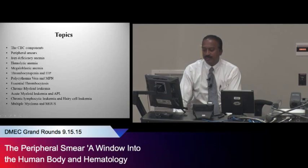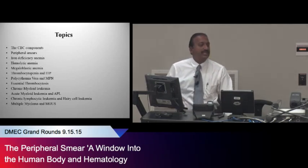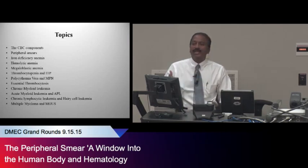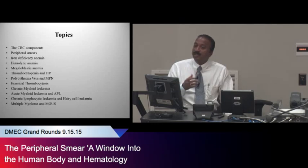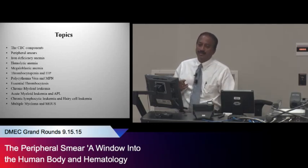So we talked about the CBC and its components. We talked about the peripheral smear, normal. We looked at a lot of abnormal smears. We looked at iron deficiency, hemolytic anemia, and megaloblastic anemia. We went over a little bit of TTP and ITP. We looked at the myeloproliferative neoplasms. We looked at AML, CML, CLL, and then we looked at some plasma cells and multiple myeloma. And there's just an esoteric collection of things that can reflect systemic illness. The peripheral smear does not hold all the answers, but the peripheral smear is like a keyhole. It gives you a sneak peek into what's going on in the circulation.